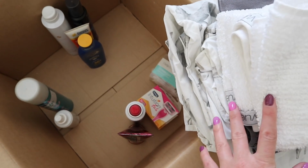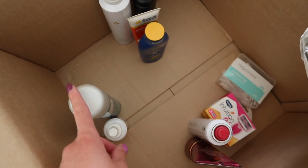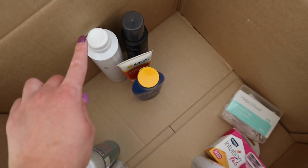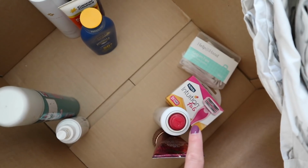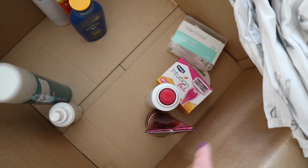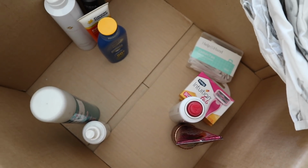My mum will be keeping all of the linen, and then I've broken the rest of the products down into 3 sections. I've got the products that are empty or old and that need to be thrown out, products that my mum can keep, so hairspray and then some sunscreen, and then products that I will use in the very near future and probably will even use before I leave. So there we go. I feel like that's a little more sorted. I'm part of the way done.